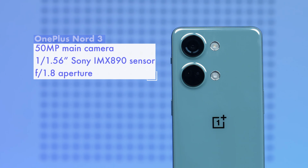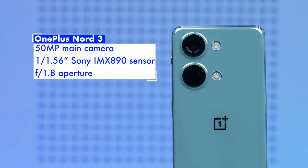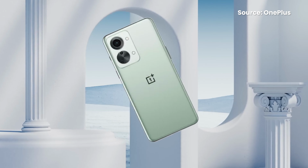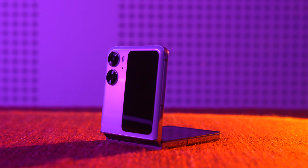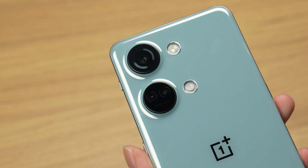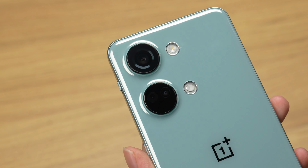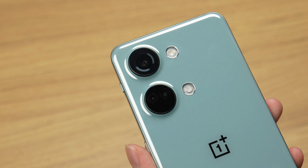At the back, you'll find a 50-megapixel main camera with a 1/1.5-inch sensor and an f1.8 aperture. Yes, those figures are identical to the Nord 2T, but the sensor itself has been upgraded from the Sony IMX766 to the newer IMX890, the same one you'll find in the OnePlus 11 and the Oppo Find N2 Flip. You can now record 4K video at up to 60 FPS instead of 30 FPS before, and unlike the Flip, you get optical image stabilization as well.